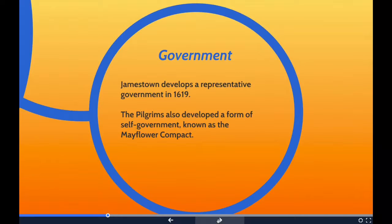Also, the religious differences, which we've already mentioned, are important. The settlers at Jamestown were members of the Anglican faith, the official Church of England. The Pilgrims were dissenters from the Church of England and established the Puritan or Congregational Church.